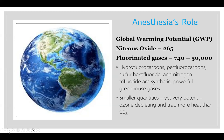So then we need to talk more about the global warming potential. Nitrous oxide has a GWP of 265. Our fluorinated gases, notice the significant number here, it's 740 to 50,000. We have hydrofluorocarbons, perfluorocarbons, sulfur hexafluoride, nitrogen trifluoride. These are all synthetic, powerful greenhouse gases. Smaller quantities, yet very potent, ozone depleting, and they trap heat more so than CO2.